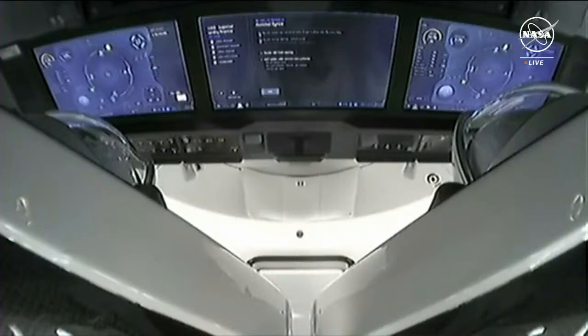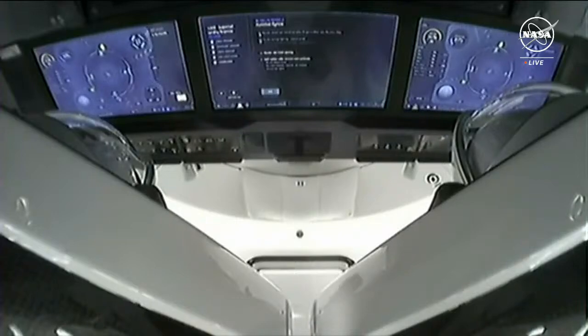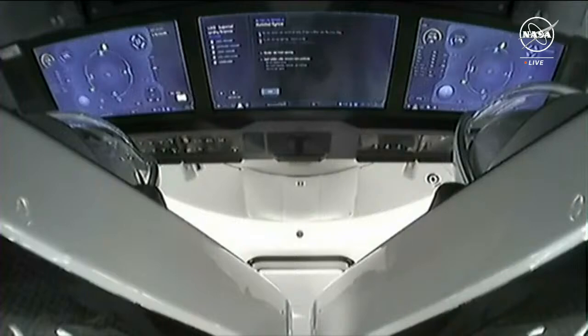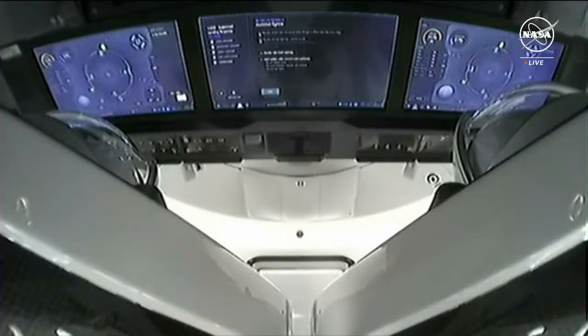It's the item there that is in a black outline. Pardon me. That side hatch is the same hatch that they used to ingress. How many days did you say? 199 days? Yes, they were in space for 199 days. Of those, 197 were on board space station, of course, to include the transit to and from space station.